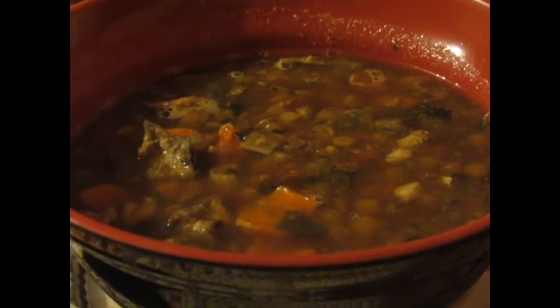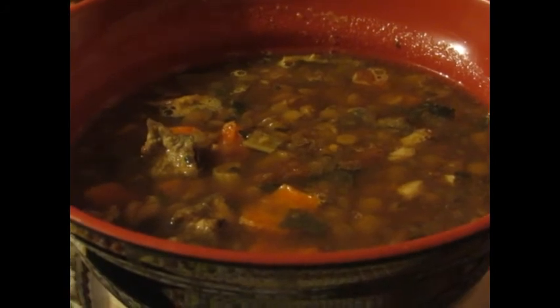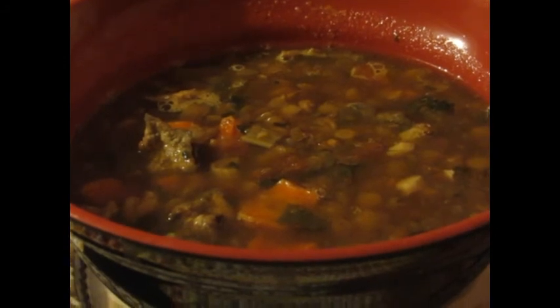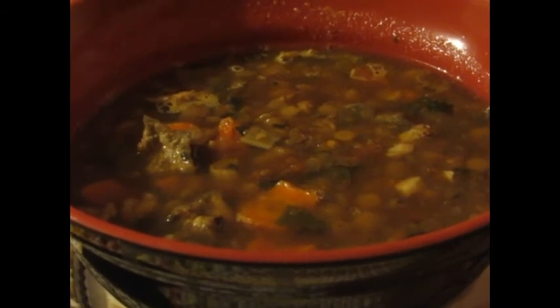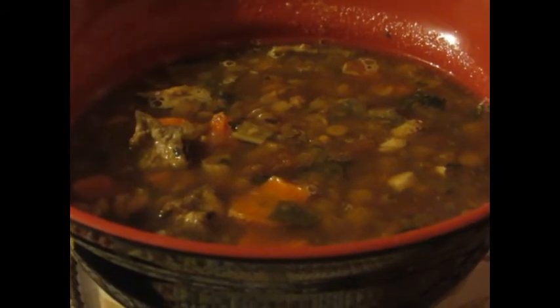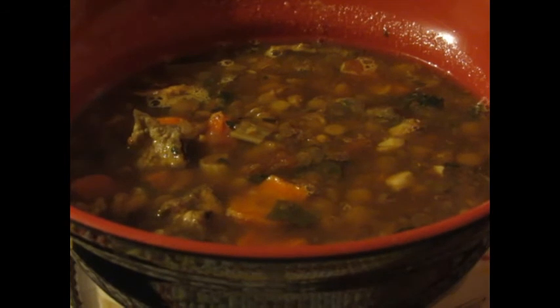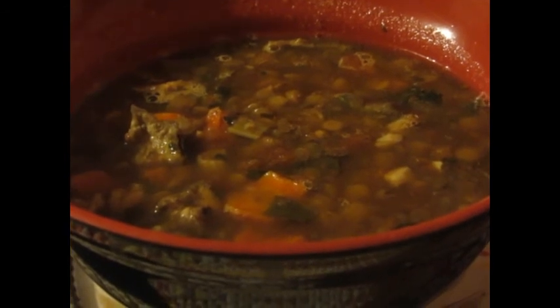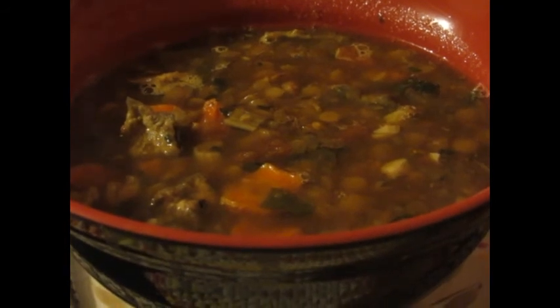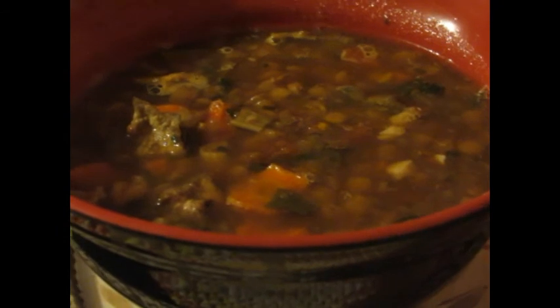It's one of the best things in the world, and one of these days I'll learn how to make it, but don't hold your breath. It's quite good. Oh, I also added red pepper flakes because, hey, come on, it's me. There's going to be red pepper flakes. And it tastes really, really good. I have had lentils before, but I don't cook with them very often. I think that's going to change from now on.